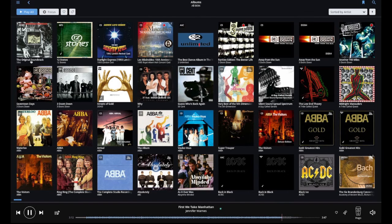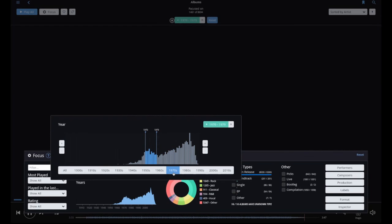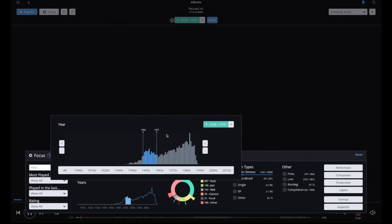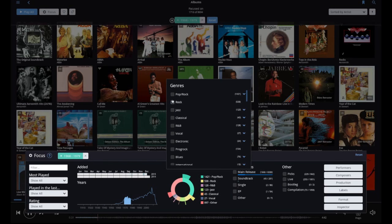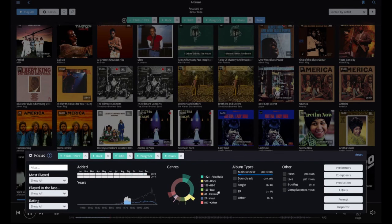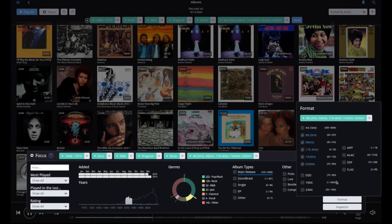Now, let's go for a totally different way of searching music and start with the album view. Now we select Focus and open the time window. Let's start with the 70s and tweak the beginning to 1968, and leave the end at 79. Now I also want to limit the choice to some genres. Let's go for rock, R&B, prog rock and blues. Then I would only like to see the DSD albums. Or let's select all the high-res albums.